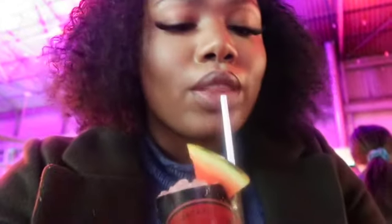Okay, so the tickets got us a drink, an entry drink. Watermelon daiquiri. It tastes like juice. I don't taste any alcohol. A slight taste, but not really.